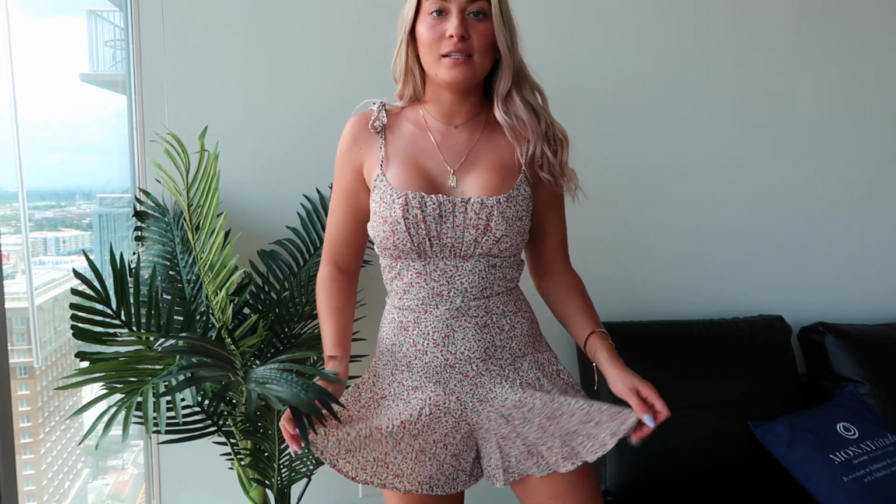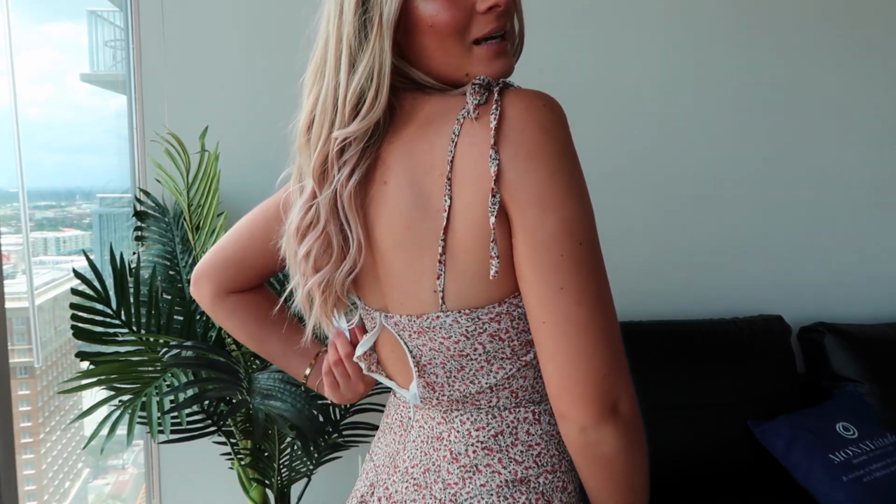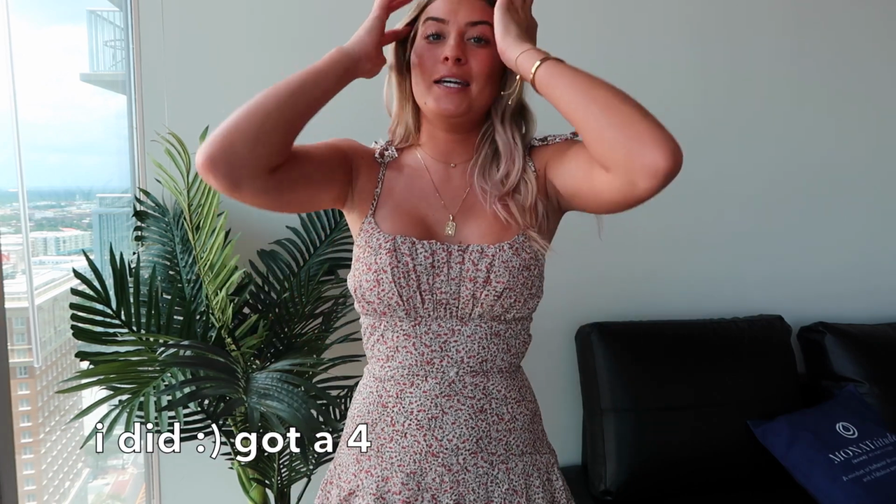This is definitely one of my favorites. It's a little play suit. I absolutely love this. This is like my new favorite style of top. So very much a fan of that, but I got a US 0 instead of a 2. So I can't exactly zip it up. So I'm hoping I can exchange this for a bigger size, but this is definitely one of my favorites so far from this entire haul.